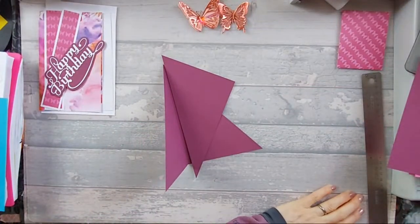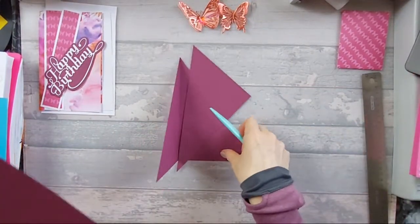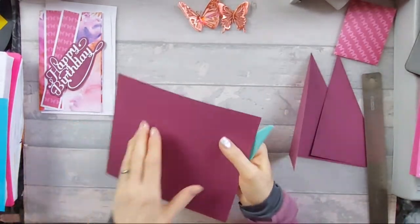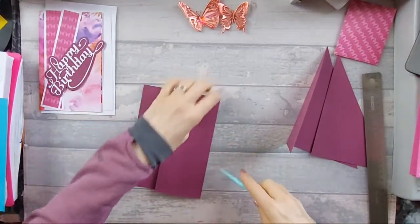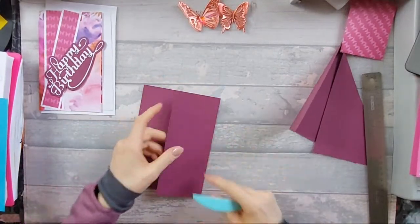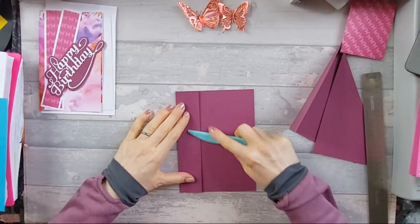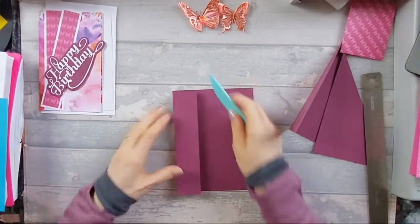Right, so there we go. So that's that. So let's put these to one side. Then this one here, you're going to fold it so that it's kind of like a 5 by 7, and then that front section there, you're just going to zigzag back on itself. So you end up with that.